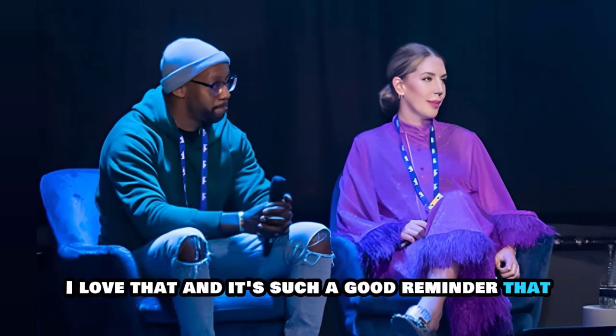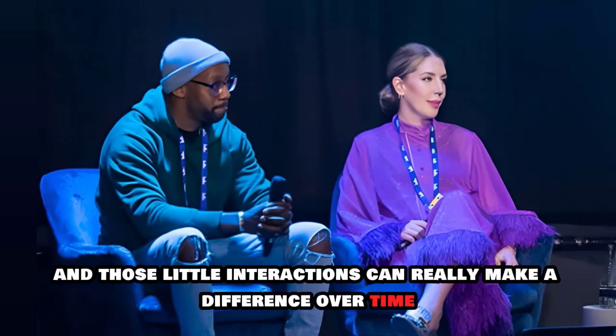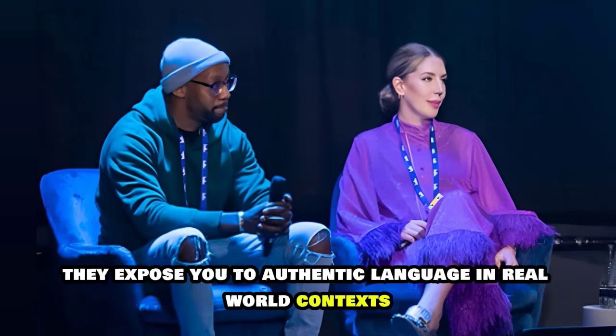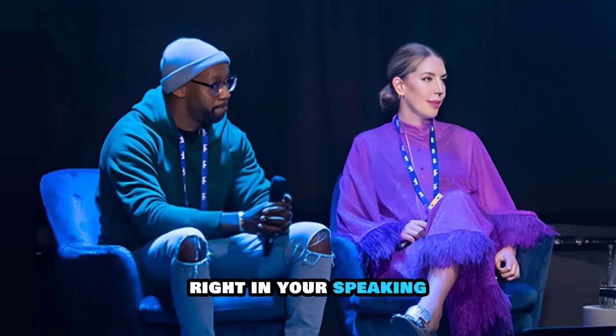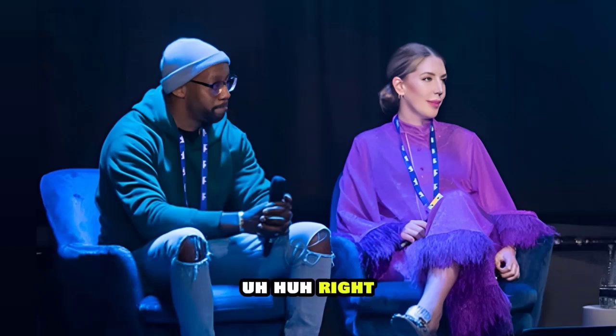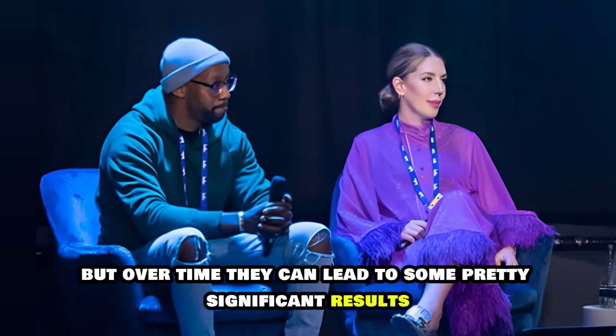I love that. It's such a good reminder that it doesn't have to be this big, intimidating thing. It could be these little bite-sized pieces, and those little interactions can really make a difference over time. They really can. They expose you to authentic language in real-world contexts, and they help you develop a more natural flow in your speaking. It's like those small steps we take in other areas of our lives. They might seem insignificant at the time, but over time they can lead to some pretty significant results.